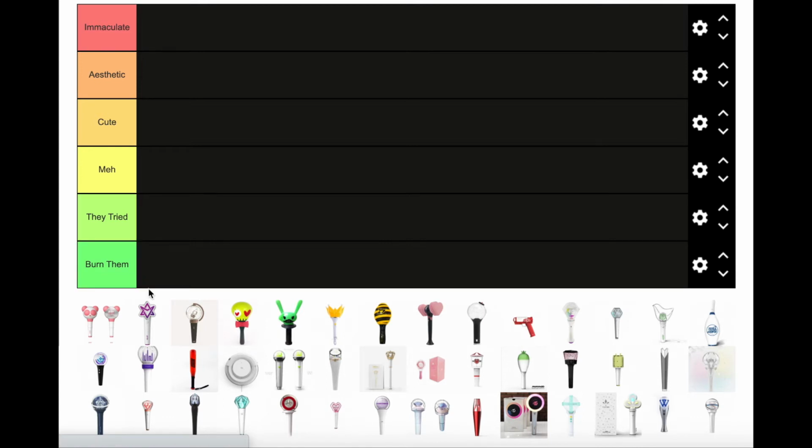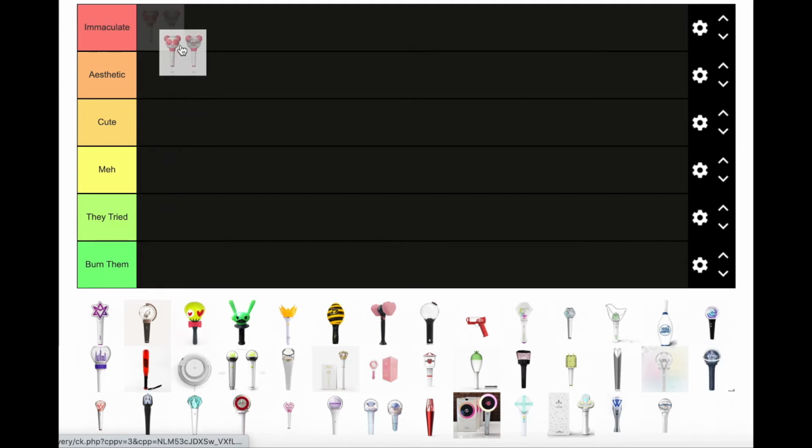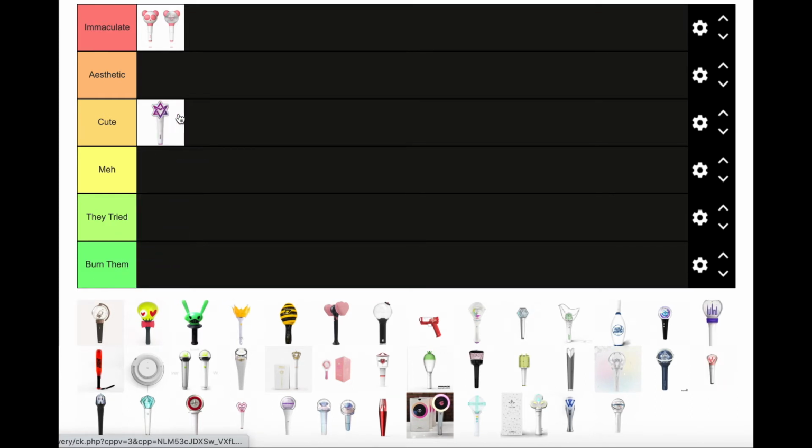So first is a pink lightstick, and I know a lot of people are going to disagree with me, but I think this goes in immaculate. It is freaking adorable, the panda matches the fandom name, and there's literally nothing I would change about this at all. I'm going alphabetically by the way, so next we have Astro, which I would probably put in cute because I like how it looks, but overall it's pretty simple.